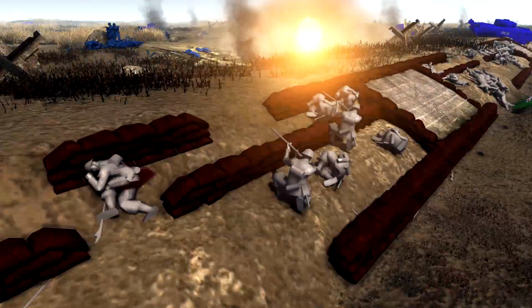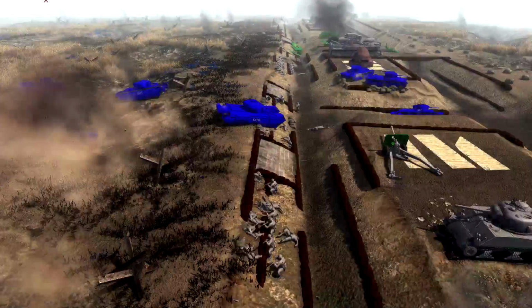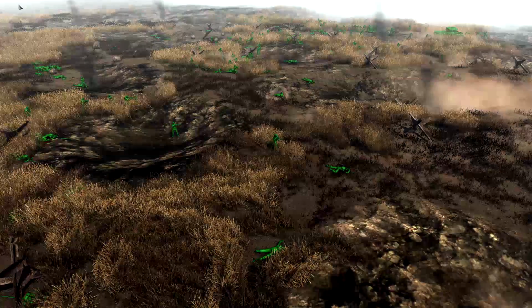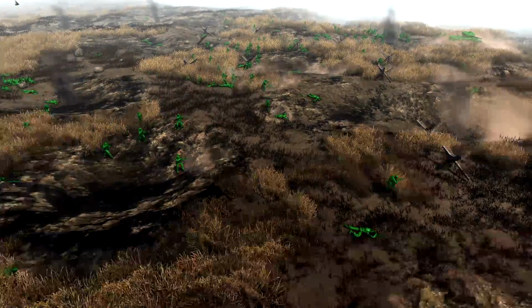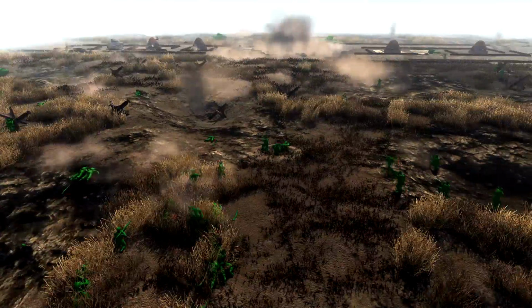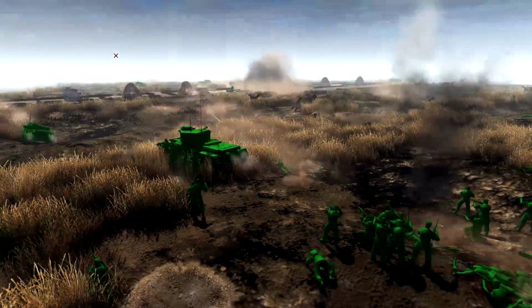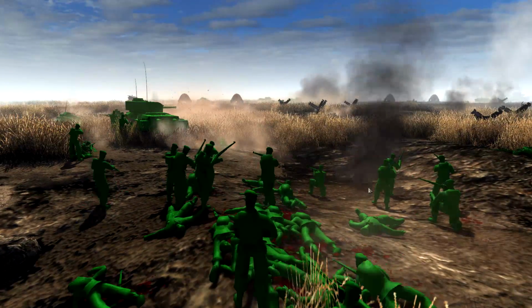Oh, there is some Blues left over here though. So they're not out of the game yet. That's pretty cool. How the Greens doing over here? Moving up slowly but surely. Are they gonna take it? I don't know. Are they gonna take this trench? I think it goes to show that the Blitzkrieg tactic does work.